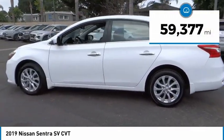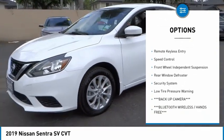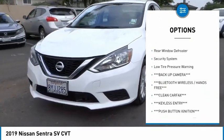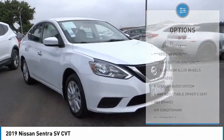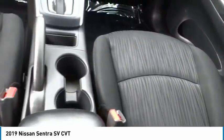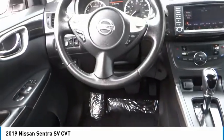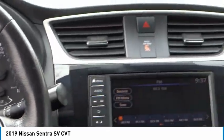Here are some of this vehicle's great options: electronic stability control, alloy wheels, brake assist, traction control, remote keyless entry, speed control, front wheel independent suspension, rear window defroster, security system, low tire pressure warning. A vehicle like this doesn't come along every day. Come in and get it before someone else does.